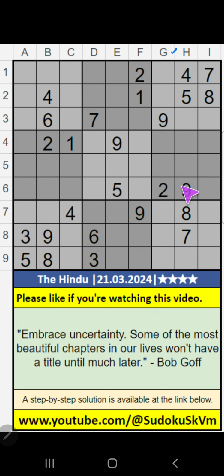Column G, we have 2. So 2 can't come in these cells, then 2 will come in one of these cells. We'll confirm later. Third row and first row, we have pair numbers 2 and 7. So 2 and 7 can't come in these cells. It will come in one of these cells. We will confirm later.